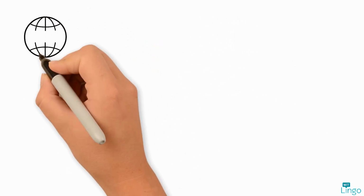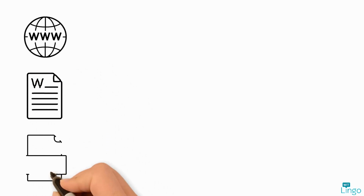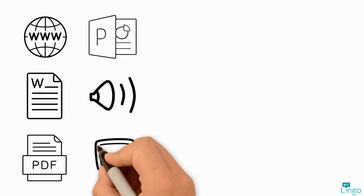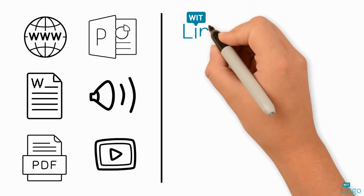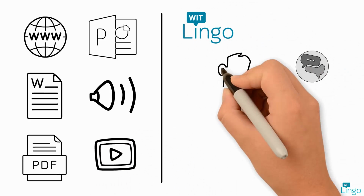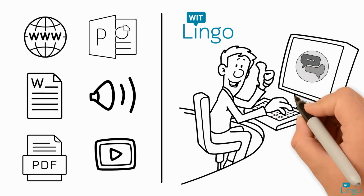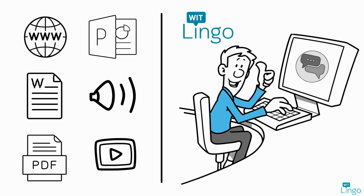Whether your content is in web pages, Word documents, PDF files, PowerPoint presentations, or audio or video assets, Witlingo can ingest that content for you and create a custom knowledge base that your bot will be able to use to answer any questions that pertain to the content that was ingested.